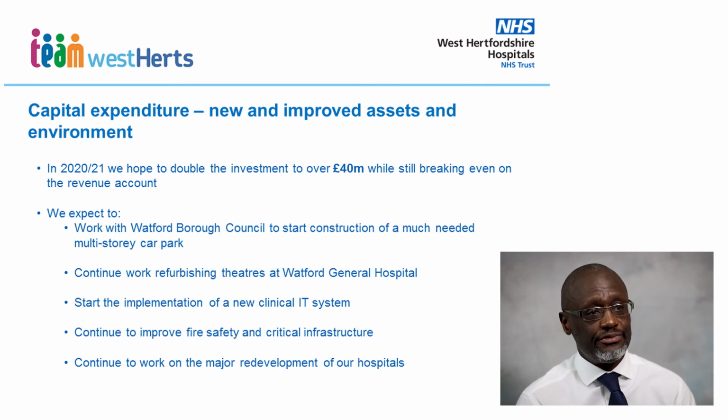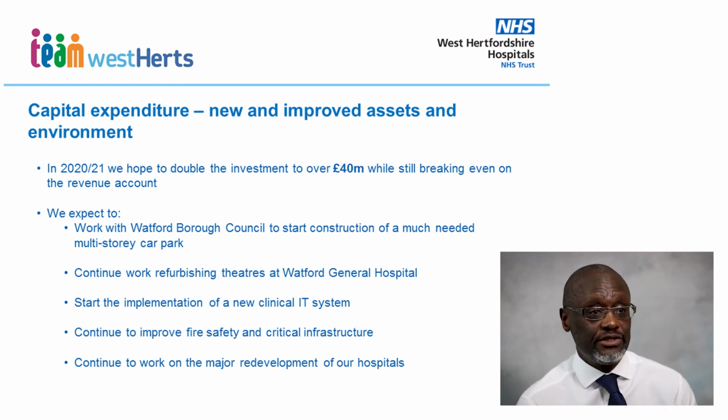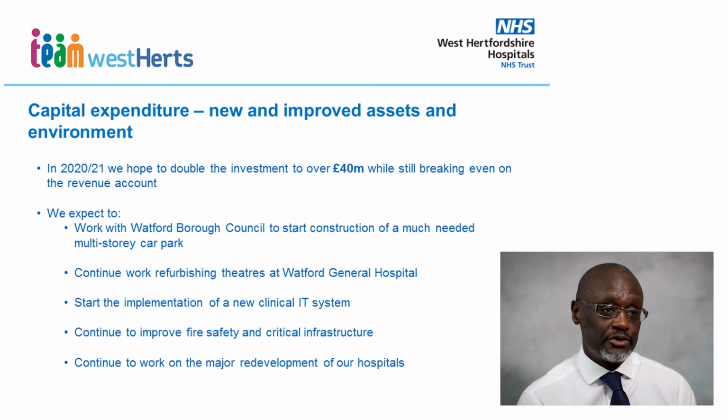Looking forward to next year, we expect to, in fact, double the amount that we spent in 2019-20, anticipating spending over £14 million on capital expenditure, while still breaking even on the income and expenditure account. Some of you will know we're expecting to continue work on planning for our redevelopment, investing in a new multi-storey car park, investing in our new operating theatres at Watford, and also continuing to improve the general infrastructure and fire safety.